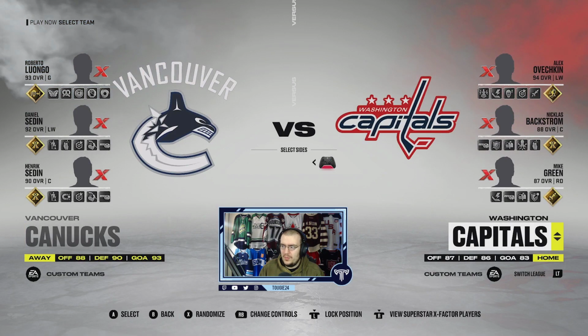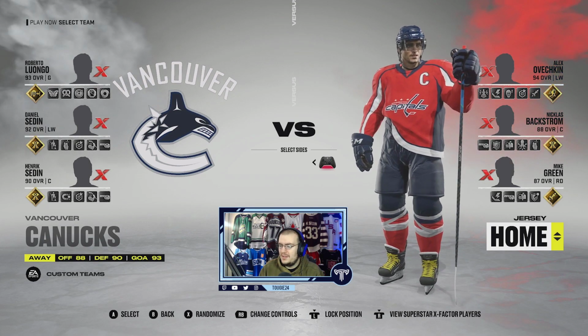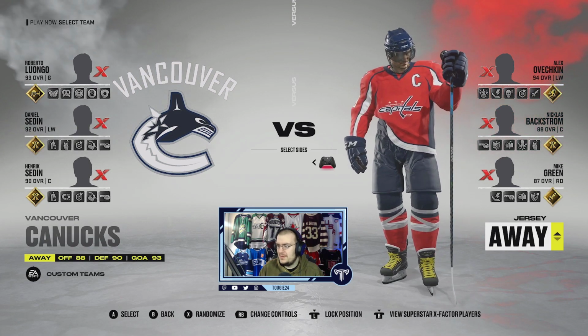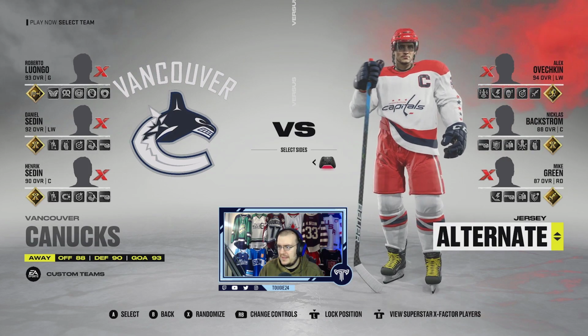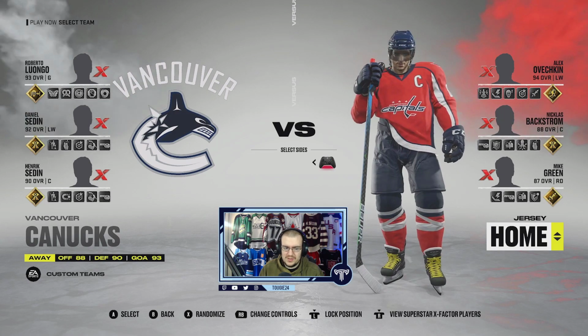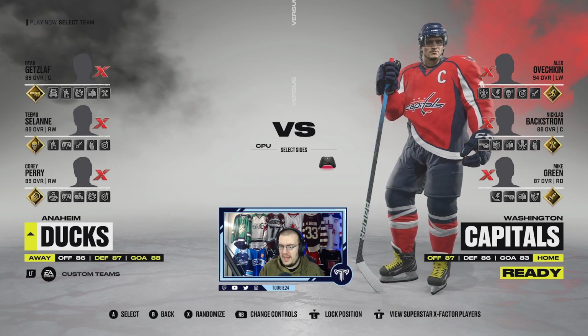Oh, let's see. Washington. I love the yellow laces on Ovi. I like the attempt at the Winter Classic jersey as well. And that is it. Washington, the last team there.